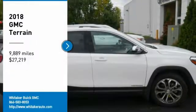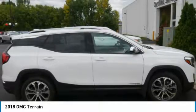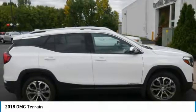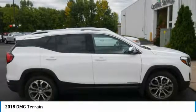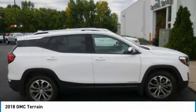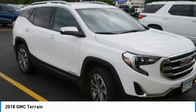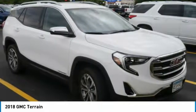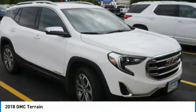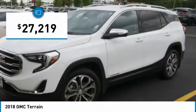Pleased to show you the 2018 GMC Terrain. The GMC Terrain combines the benefits of a crossover with the style and functionality of an SUV. Terrain offers uncompromised capability, a balanced stance, and a commanding view of the road, letting occupants enjoy a confident driving experience. And an EPA estimated 32 highway miles per gallon is not bad either. And it's priced below $30,000.